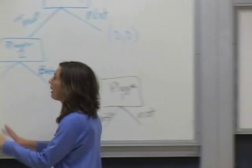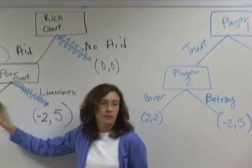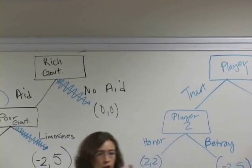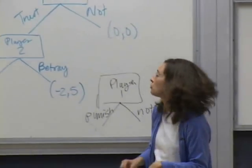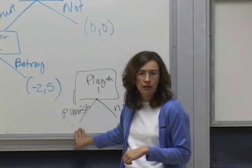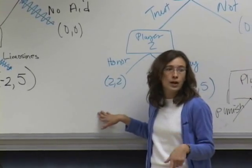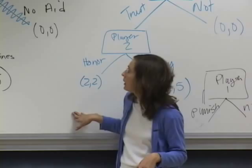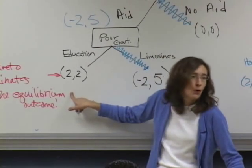Stephanie is saying if somehow the poor government could put a condition on the aid. And I would say there's sort of two flavors of that. One is kind of the flip side of Kiara's point about punishing betrayal. An alternative way to do that is rewarding good behavior. Okay? So you spend it on education and guess what? We give you more money.